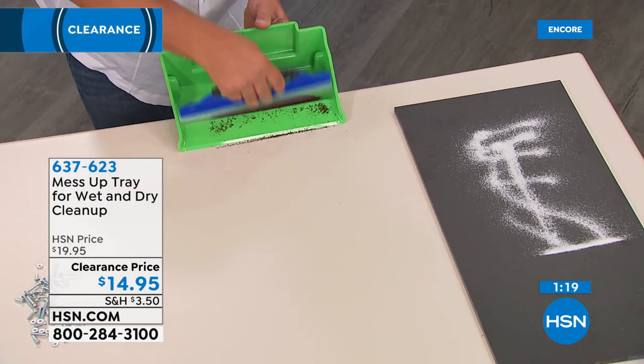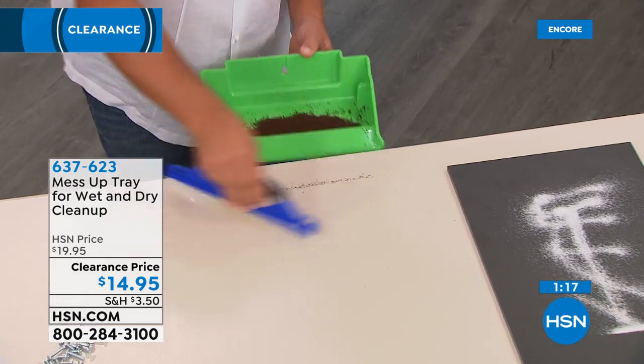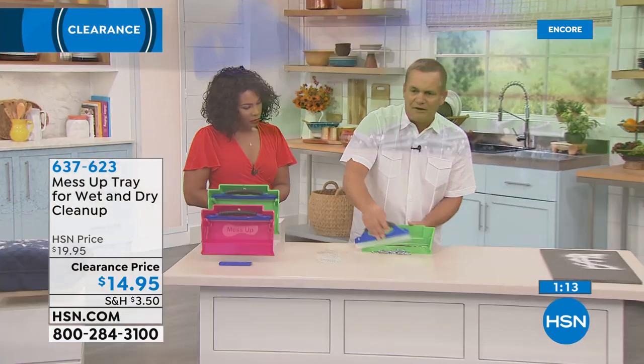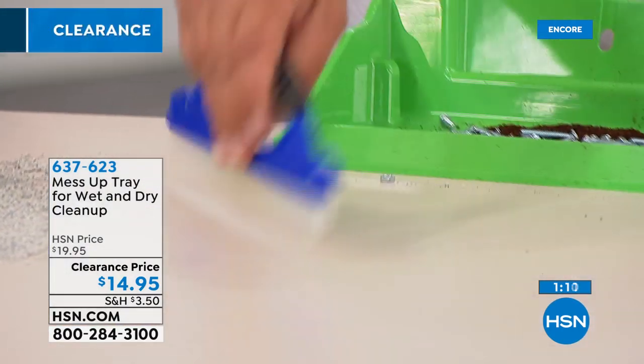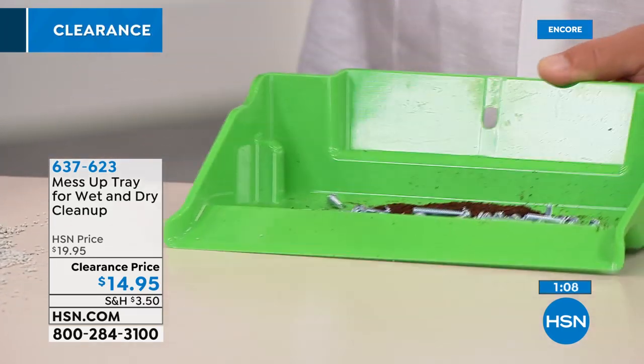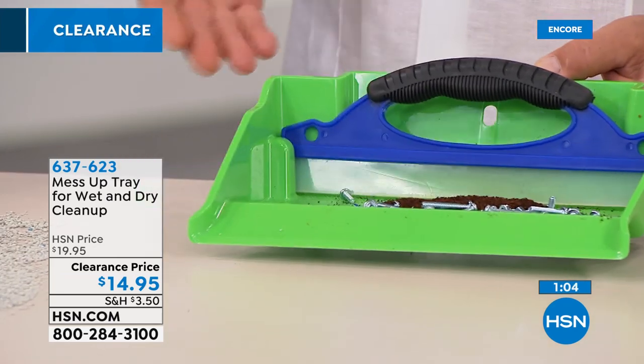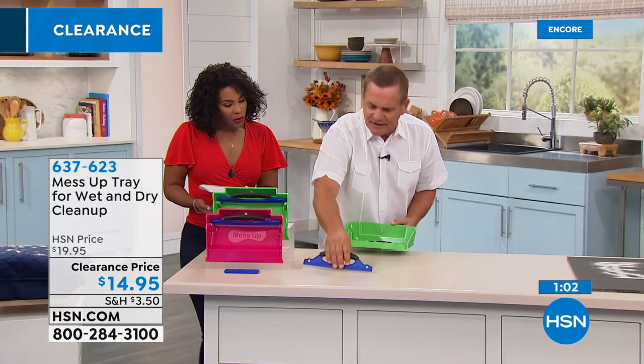And everything goes right into its own little dust tray. Whether it's dry messes, wet messes, it doesn't matter. Out in the garage, maybe you spill a thing of nails. It comes in so handy to have this, and it's handheld. That's the great part about it. So it's right outside the kitty litter tray.